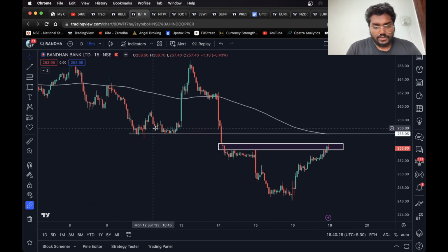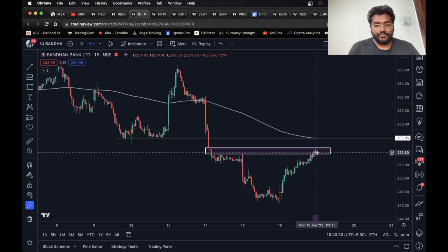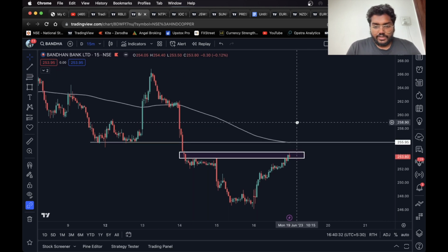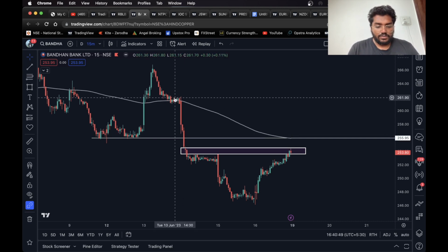As you can see, this is a crucial support level also, and we have 200 EMA also on the 15 minutes time frame. So we can consider a long trade here once the stock breaks this horizontal level and sustains above 200 EMA. By sustain I mean when the candle closes, you can say that the stock has sustained over this level, okay. So once the stock sustains above this level, a long entry can be taken, and this looks like a level.